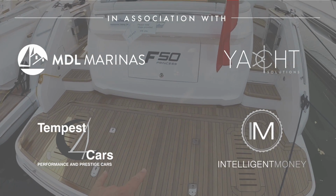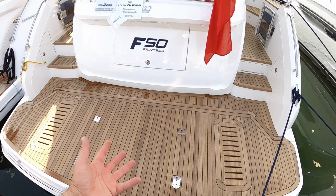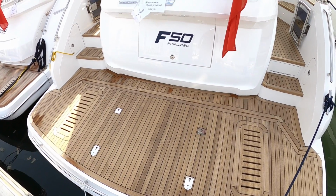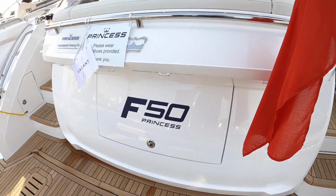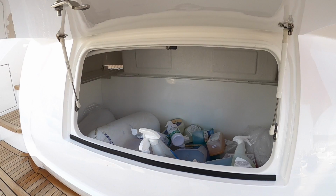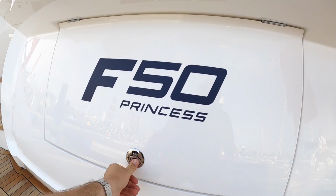It's a high-low platform, as you'd expect, so that drops into the water and you can put a rib on it or a jet ski and lift that up, and it will sit on chocks that drop into the stainless steel little shoes there. And if you head on board, there's also a big storage area in here for fenders and other deck gear, so that's a very useful feature. A bit like having a boot on a car, isn't it?